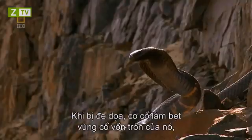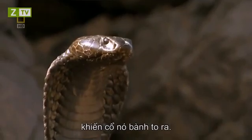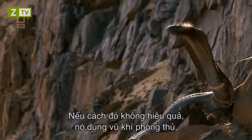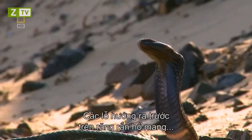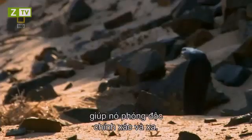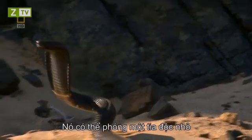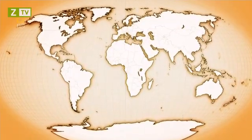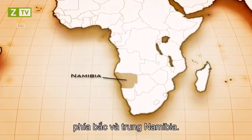When threatened, specialized neck muscles flatten normally rounded ribs, forming a hood that makes it appear larger. If that doesn't work, it unleashes its main line of defense, the spit. Forward-facing holes in the spitting cobra's fangs give it both accuracy and range. It can launch a small spray or a full stream of blinding venom over 2.5 meters away. The western barred spitting cobra lives in the deserts of northern and central Namibia.